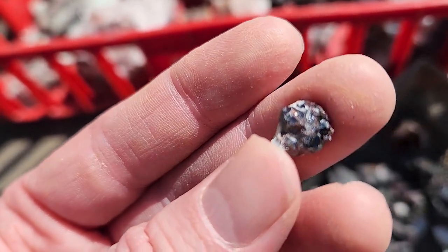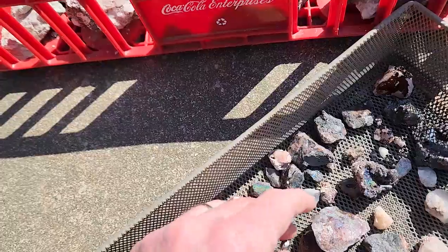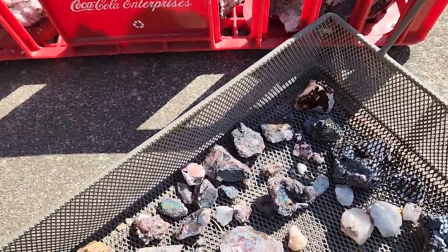Rutile is the correct pronunciation as far as I know. I've been used to saying rutile, specifically because if you have rutile needles in quartz, it's rutilated.